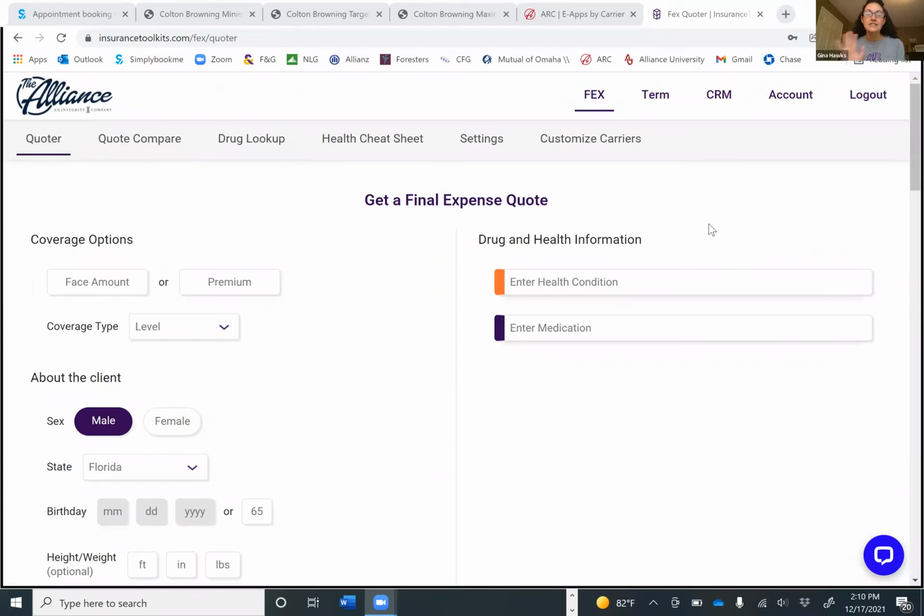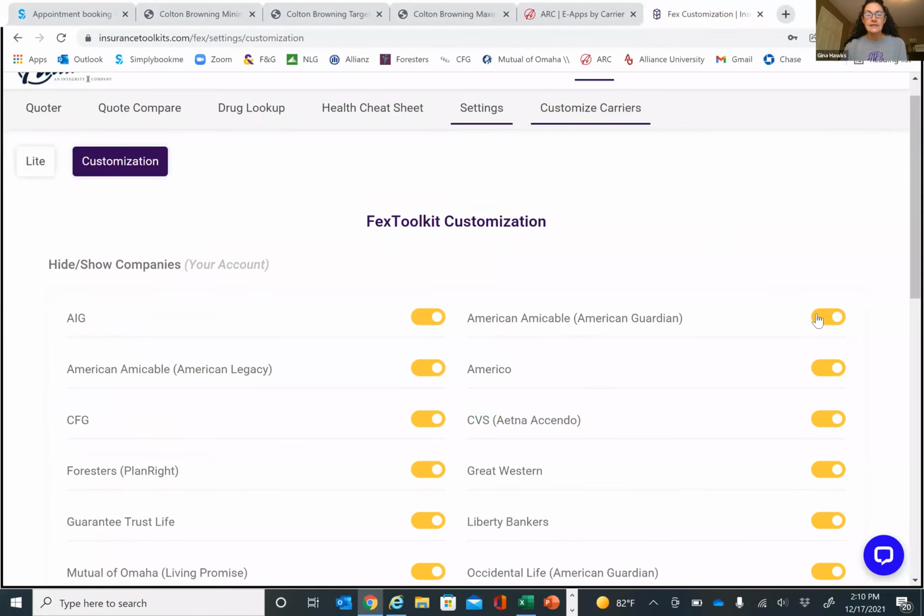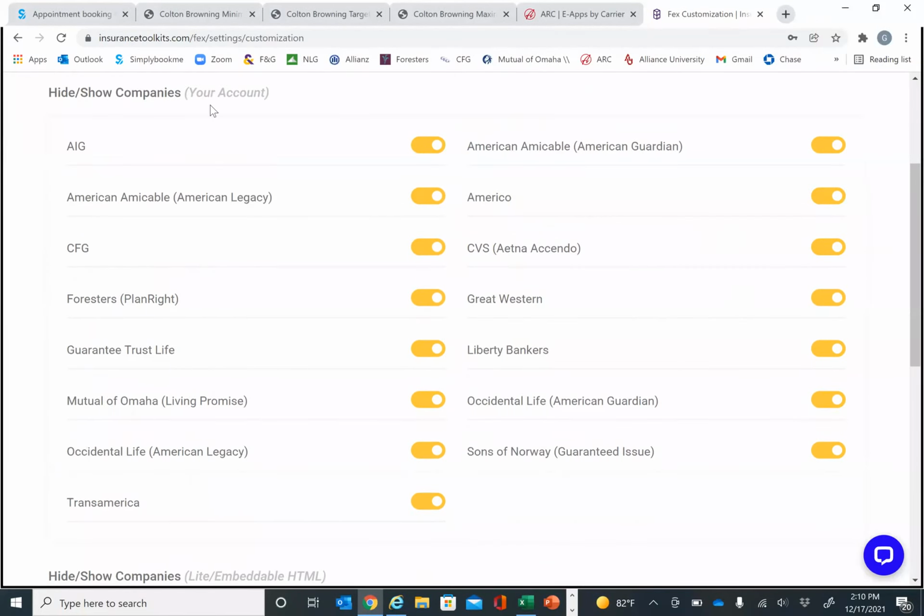So just some things I want to mention. When you go in and you log in, you set up your account. It's super easy. You fill out a couple pieces of information, set up a password, and it gets you to a screen that looks like this. One of the first things that I want to tell you is, if you go to customize carriers, then you're going to see all of our carriers here. You'll see your account, and you'll see all of the carriers that we have.